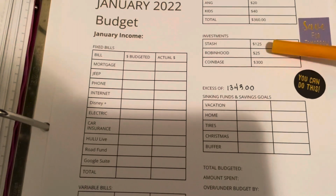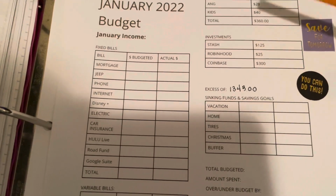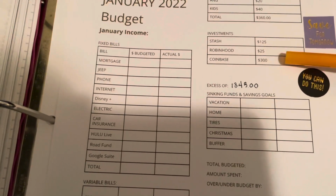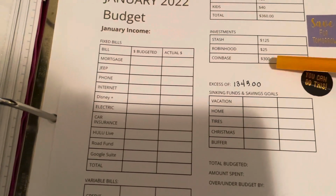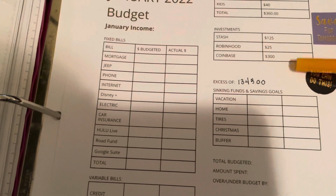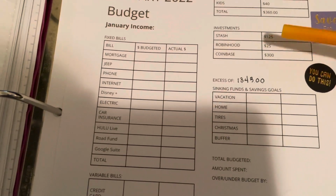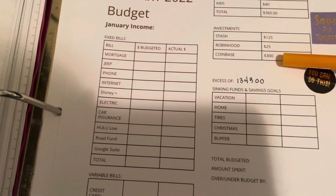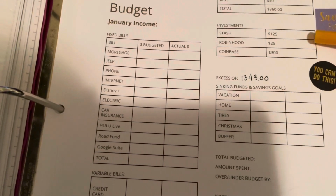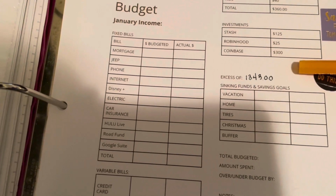Robinhood is just like a fun one I play around on. I put $25 a month into Robinhood. And then Coinbase is something that my husband and I are both a little bit into crypto. So it's kind of just our fun money that we like to put 100 in this crypto, 100 in that, and then 100 in something else. So we set aside $300 a month out of our budget for that. So that's kind of what we're doing with our investments right now. $450 a month that we're investing out of this paycheck.